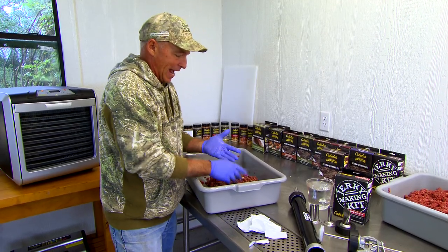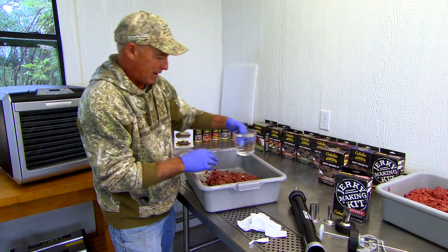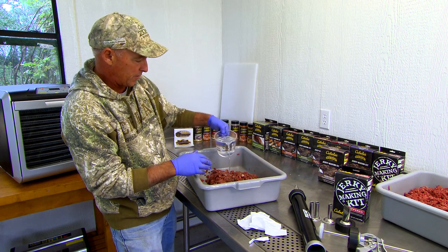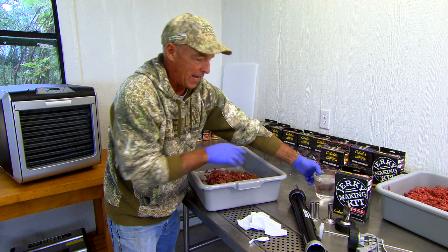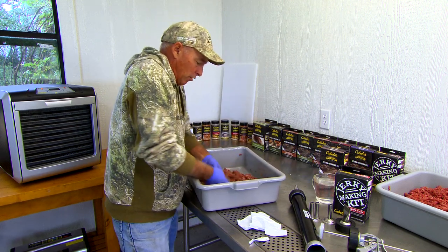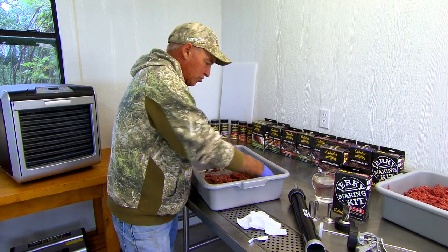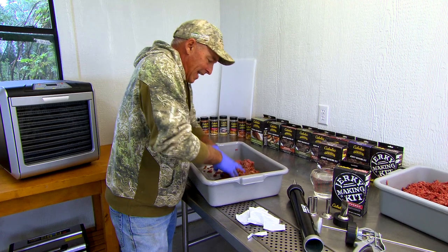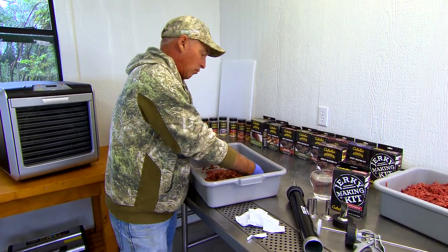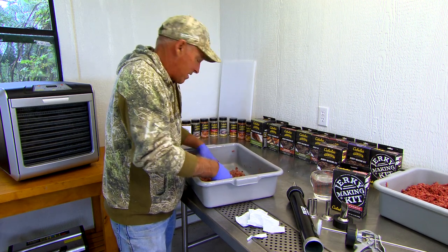The only other thing you have to add is a little bit of water. I've got some water measured out here, probably about a half cup or quarter cup. That just makes it go through the jerky blaster a little bit easier. And you're thinking, how's that going to go into the meat? Well, if you mix it up, the meat will just naturally absorb it. Once I get it mixed up really good, then I'm going to go to the jerky blaster. I'm going to take one of the trays of the dehydrator out and we're going to have venison jerky.